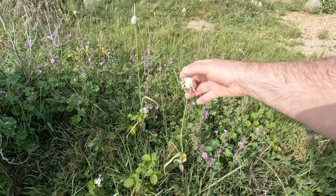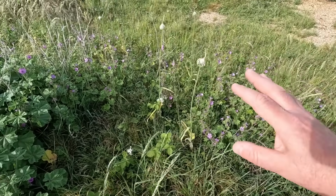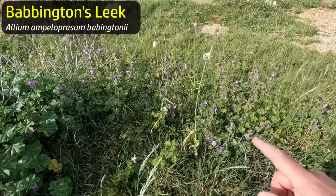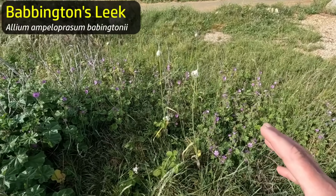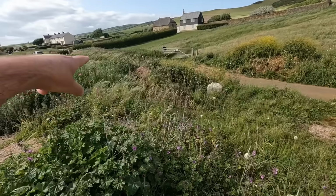This plant here, it's clearly an allium, but it looks a lot like crow garlic, but it's too big. And this is Babington's leek. This is the ancestor of cultivated leeks. In fact, you can see this is all over the place. There's tons of it down here.